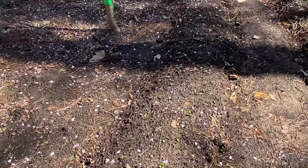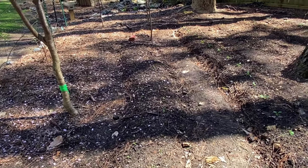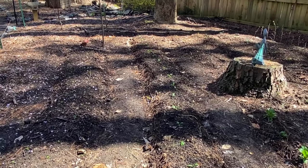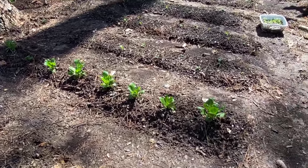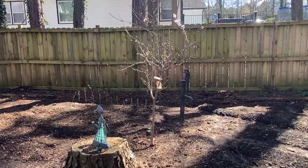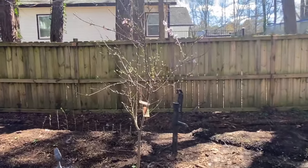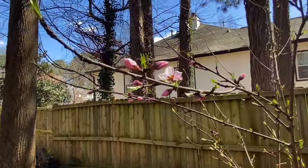But this whole row all the way down, those are little gem lettuce. Different types of cabbage are growing all the way down. Mustard greens and kale and so on. There's my Alberta. She's in full bloom right now too. She's not as bloomed up as the other ones there, but nevertheless, she's in full bloom.